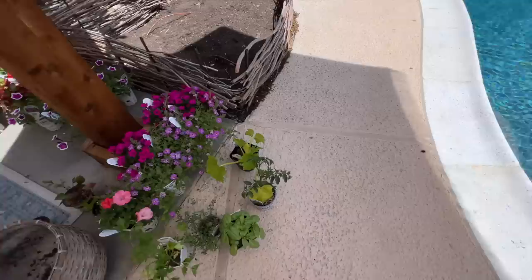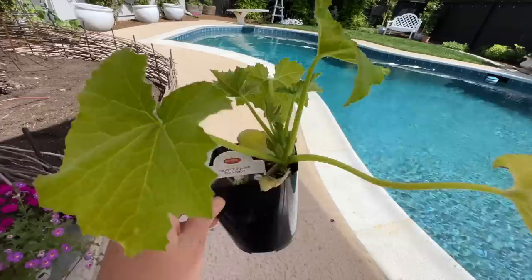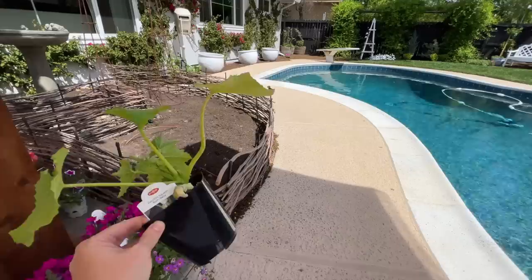Okay, next, an actual veggie that I'm really excited about planting. That's all twisted. This is a zucchini. And last year I grew a zucchini and I ended up taking it out because it was taking up almost the entire area right here. And zucchini is actually one of my favorite vegetables to eat. So I really do want to grow zucchini, but they're so big. They just take over and I just don't have enough room.